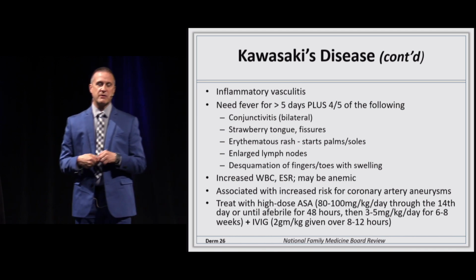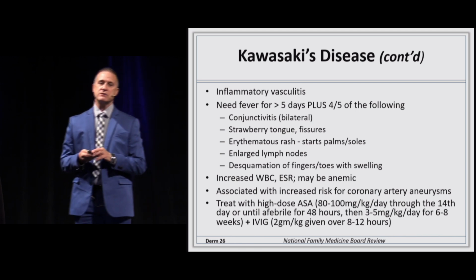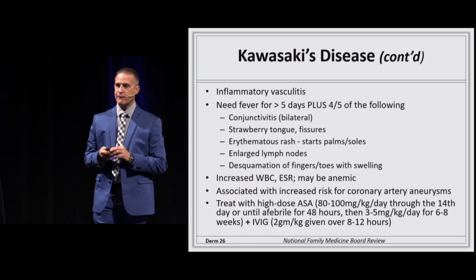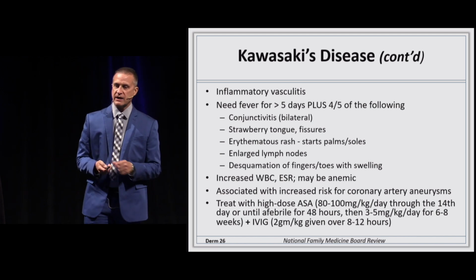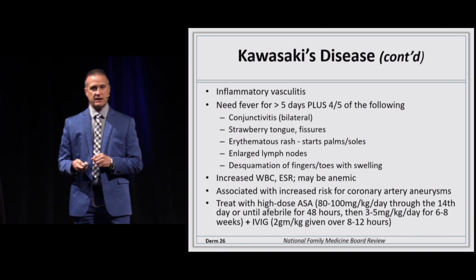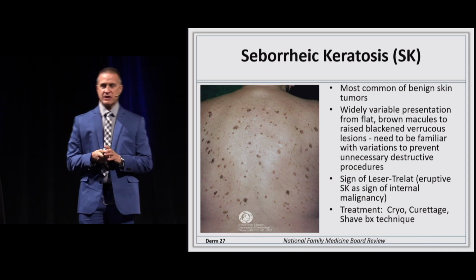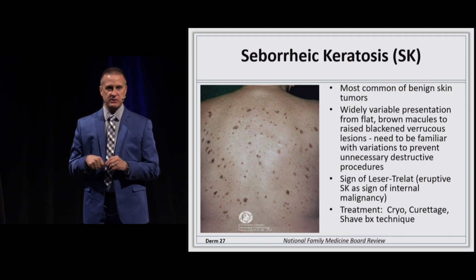And these are associated with increased risk for coronary artery aneurysm. So our treatment is high-dose aspirin. You're talking 80 to 100 milligrams per kg per day through either day 14 or until they defervesce, and then lower dose aspirin plus IVIG. And then you have to follow these kids serially with repeat echocardiograms to make sure they haven't developed those coronary artery aneurysms.